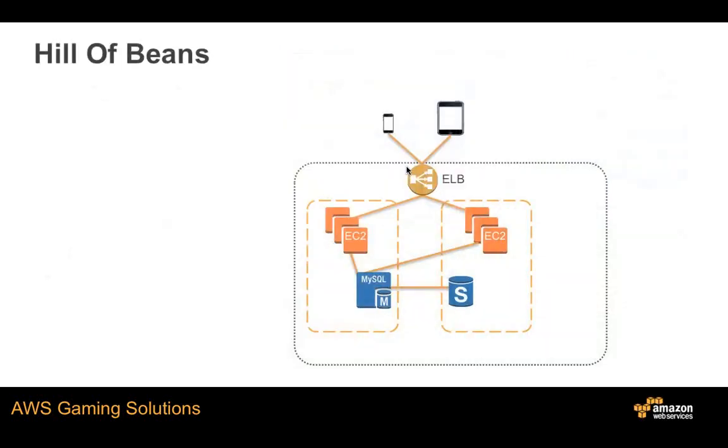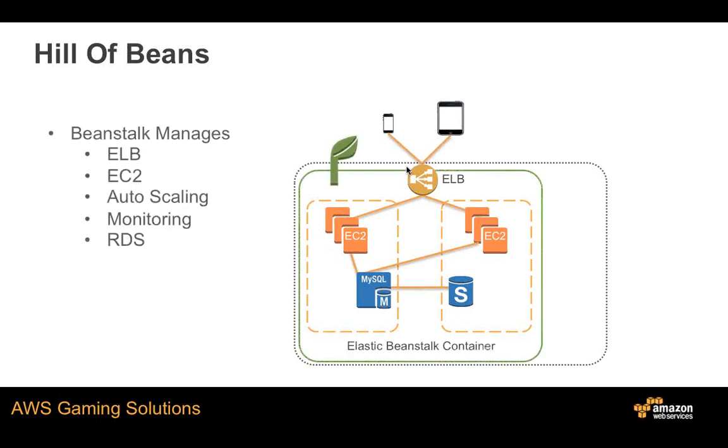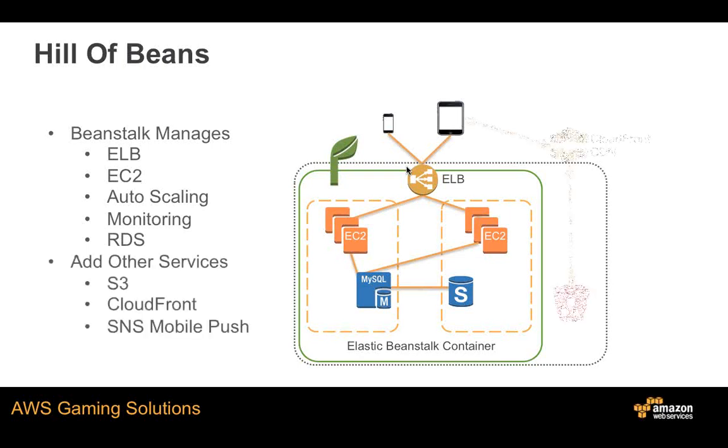If you go onto our website, it's easy to find this basic canonical diagram, if you will, where what this shows is within a given region, multiple availability zones for redundancy, using auto-scaling on EC2, a load balancer in front of it, etc. And as I mentioned, Beanstalk will actually wrap around all of that, so you don't actually have to worry about those nuts and bolts. You just push your code to Beanstalk. It will take care of managing those auto-scaling rules and etc. for you.